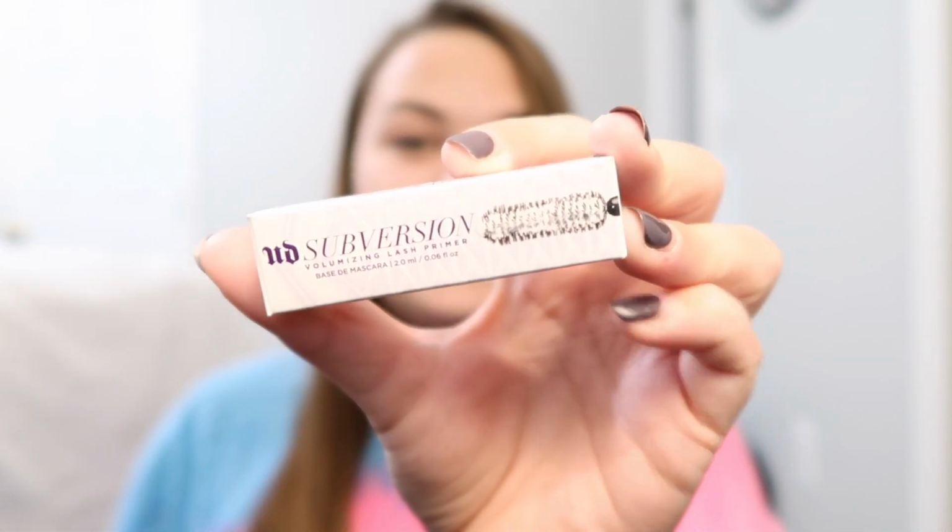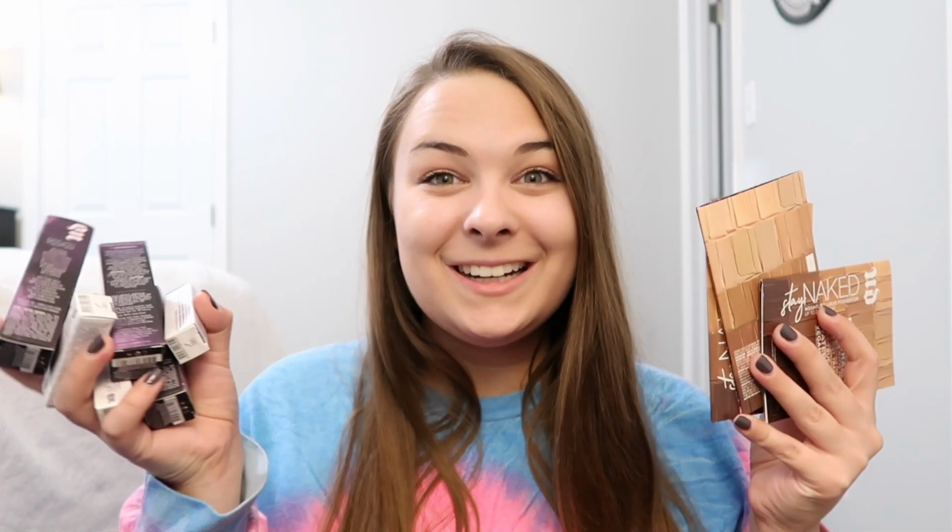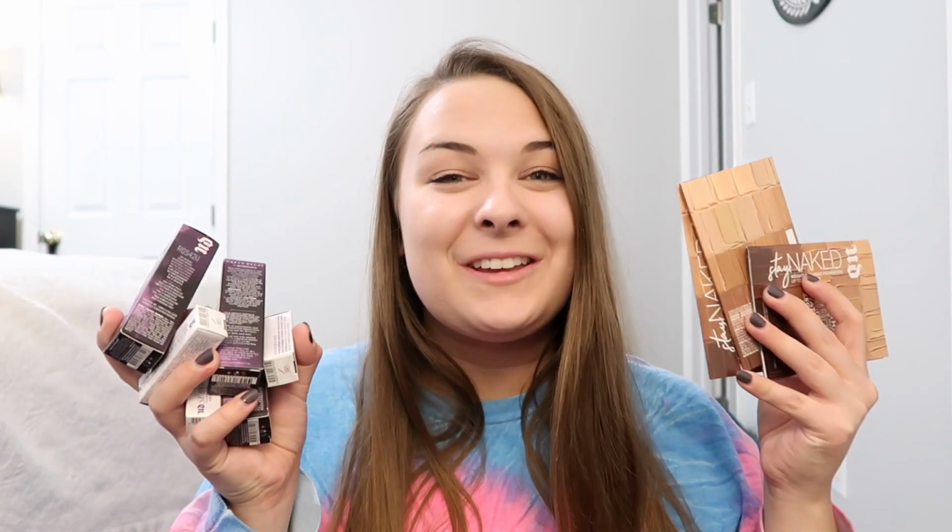So as you guys know, I've said before that I can't really tell if lash primer does anything. I love Urban Decay, so I'm kind of excited to try this. I've tried another one that was from Ulta, and I absolutely love the way that one makes your eyelashes look. So with it being Urban Decay, I'm pretty sure it's going to be amazing. I cannot wait to try this out. So here are all of the free products that we got today.